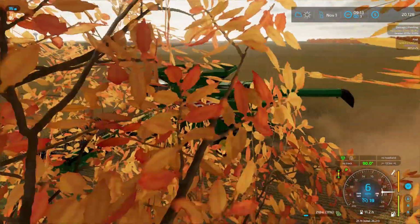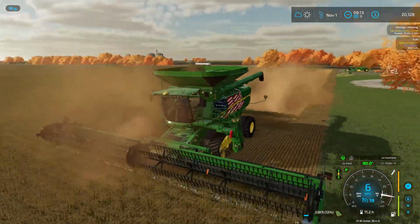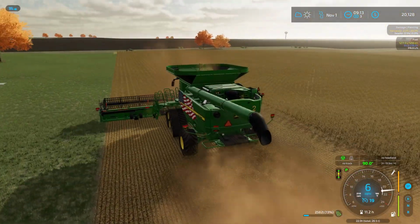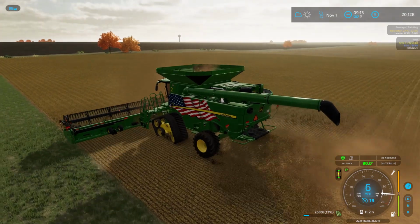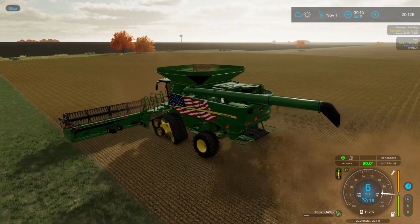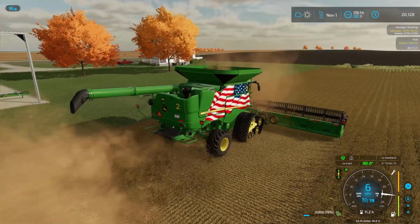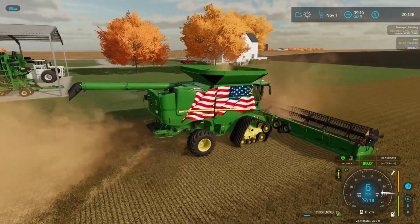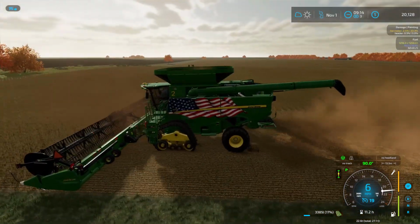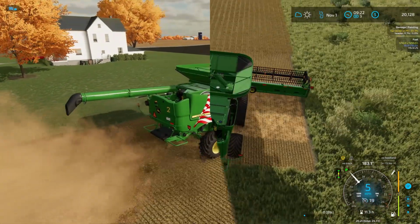So what we'll do is I'll position the S790 in the middle of the field. The reason is the S790 has a bigger grain tank. It has a better chance of making it all the way to the end before it has to discharge. Once they clear out some space, it won't be a problem. Hopefully, wherever they end up, I'll be able to unload from both of them. We'll get the rhythm down, and I'll be able to use that rhythm to harvest fields faster and faster once I get it down.